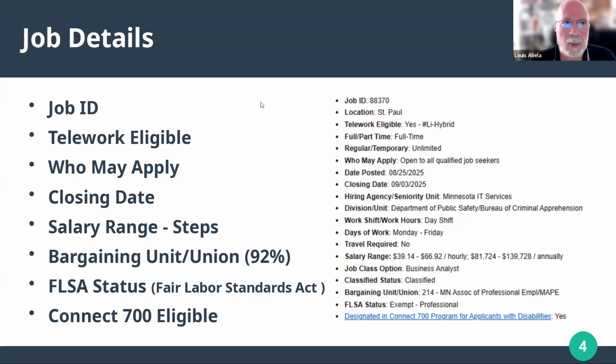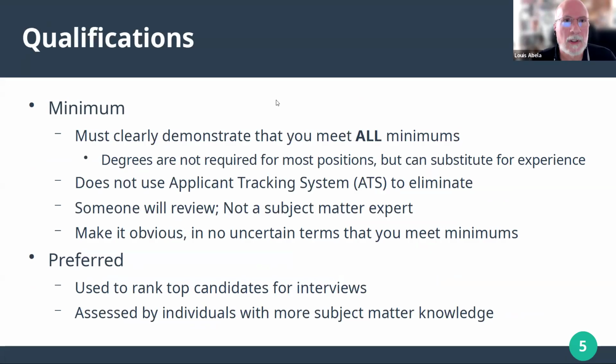Now I'm going to move on to the next part of the job description, and this is the qualifications. The qualifications have a couple of parts. There's the minimum and there's preferred. Now, the most important thing about the minimum requirements when you are applying to the state is that you demonstrate on your resume clearly that you meet all minimum requirements. It's not good enough to have some and not others. You must show that you meet all of them.